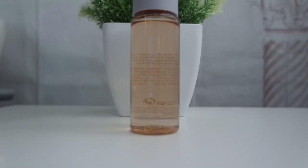So I got the trio, which is a cleanser. This is called the fat water, which is just a toner. And so I use my finger or a cotton pad, and I just put a little bit of this on my face after I'm done cleansing, and I feel like my skin feels so plump and refreshed, and I don't have to do anything much with my skincare after using this. And then I go in with the moisturizer.